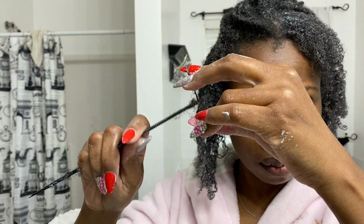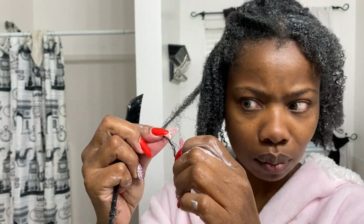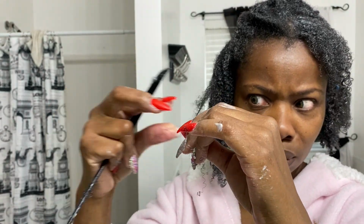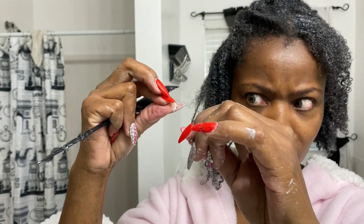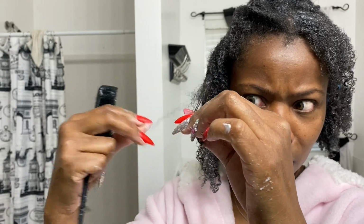So there it is. That's the knot. I'm working it out. Look at that girl go. How many of you guys would sit here and try to get that knot out, or would you just go ahead and snip it off? Look, I'm trying to save every strand of hair. You can really see it there.